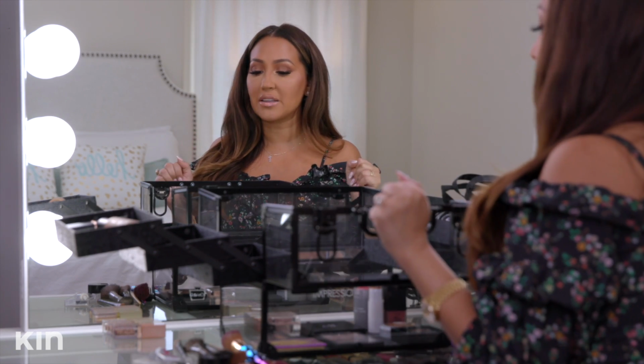Now you're probably wondering like, well, what the heck did you put all this stuff on with? Haha, my tools. Guys, beauty blenders. Honestly, I have like more of these at work.